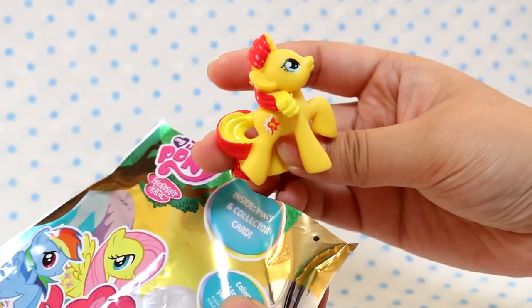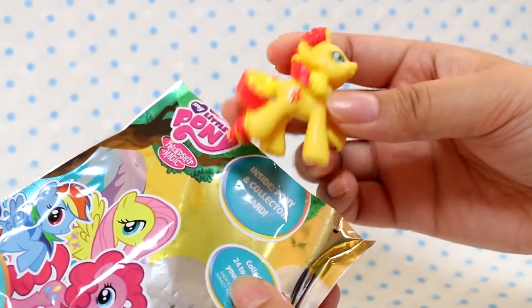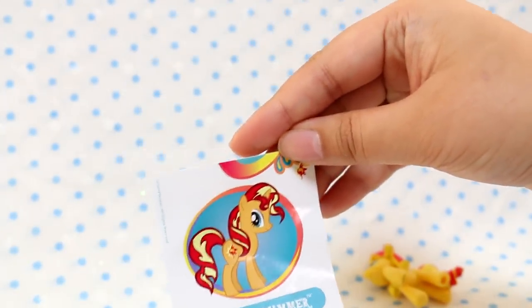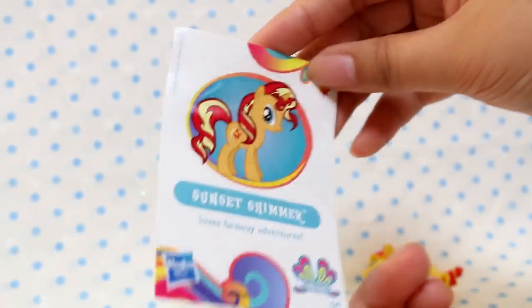This is a pretty pony. She kind of looks like the McDonald's colors, the yellow and red. Ooh, she looks really pretty on this picture. She is Sunset Shimmer, loves faraway adventures.